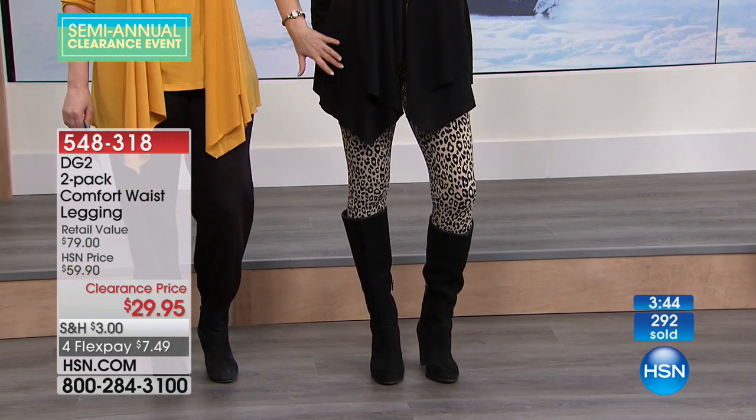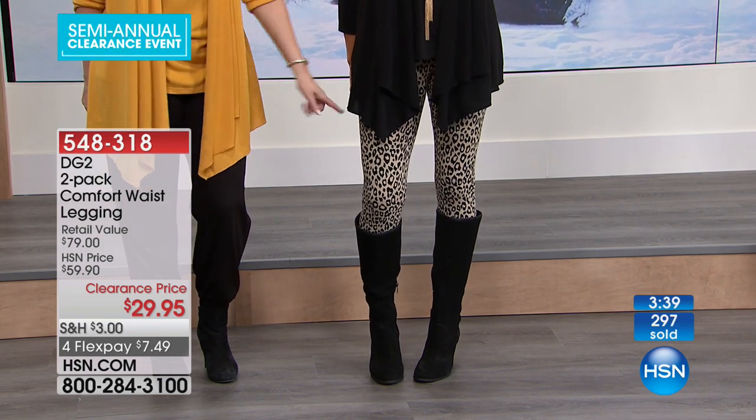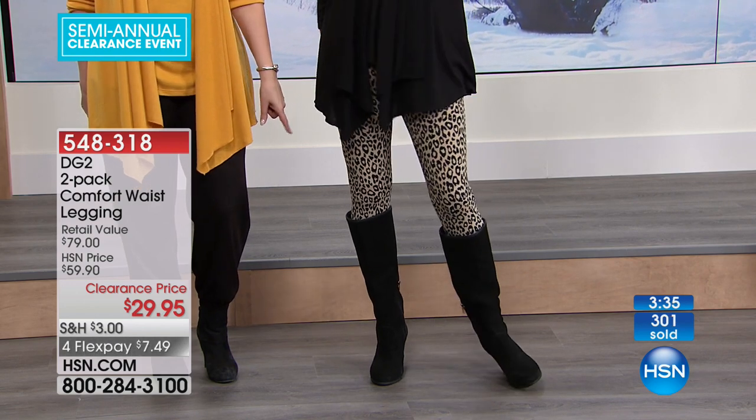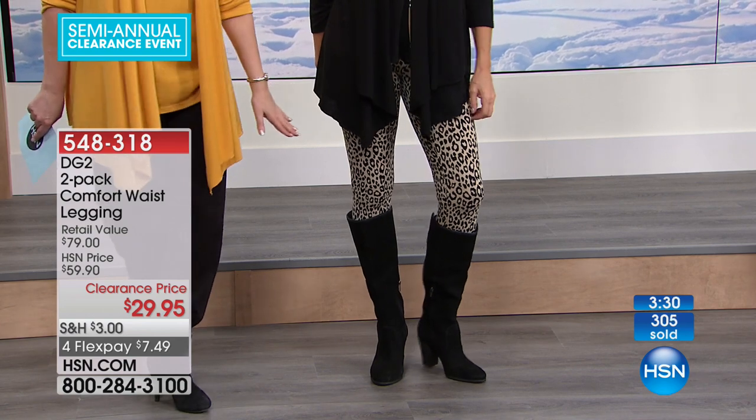And this is the Today Special from Slinky. And if you're getting the Today Special from Slinky and then the two pack in the black and the leopard, everyone's got a pair of black boots. And if not, I know those are on clearance. I think those are Vince Camuto, right? Aren't they? I think so. Yes, they are. So they're available.